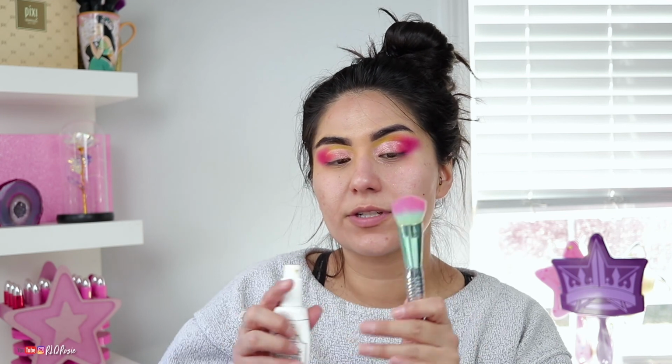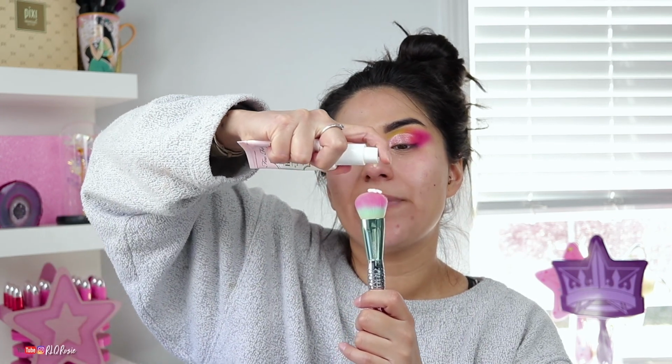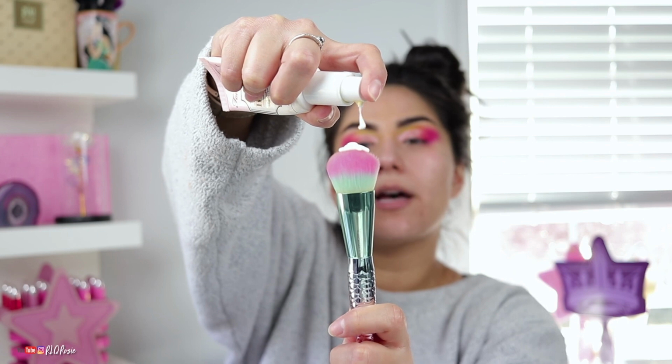What I love about these brushes is they're so freaking dense, and this is all I've been using lately. I've been using the cone one, which is identical to this one. It's just a fuller size, but of course it's dirty. We're going to pour on some primer, and we're going to apply.